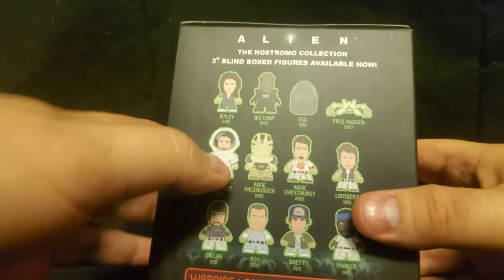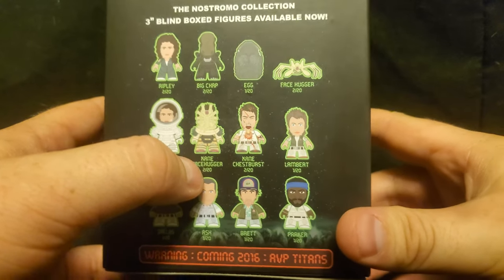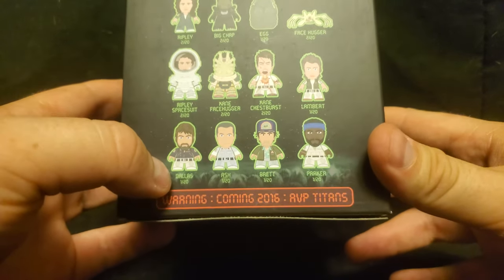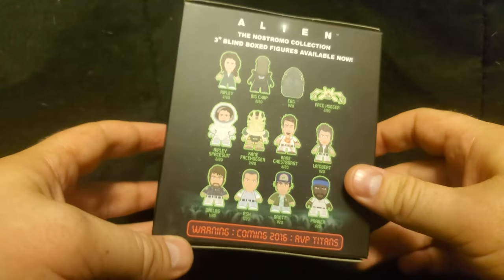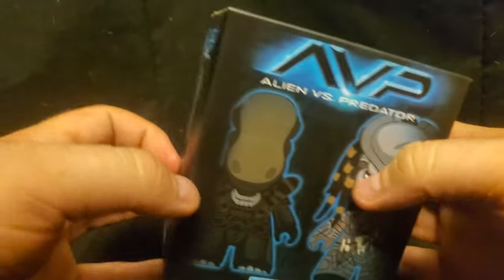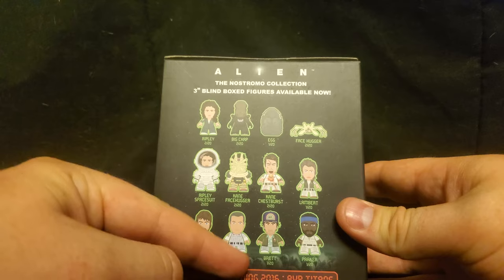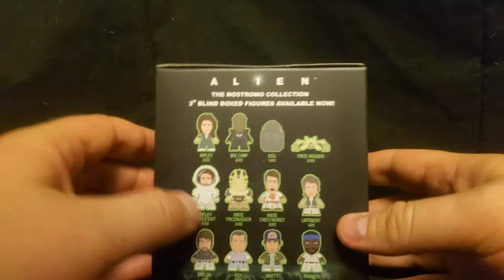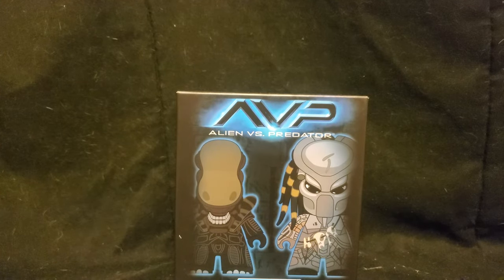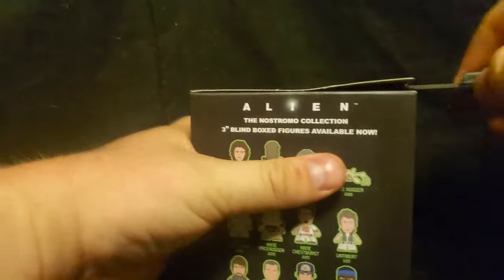All right, so we can have Ripley, Big Chap, Egg, Facehugger, Ripley Spacesuit, Kane Facehugger, Chestburster, Lambert, Dallas, Ash, Brett, and Parker. Well, these are all Alien. Wait a minute. Okay, so is this just an advertisement for a line that's coming up? These don't actually represent what's in this box. Okay, I'm curious now. I need to find out what's inside. I got my little opening dagger here. And I've just ruined the collector's value. What is in here?